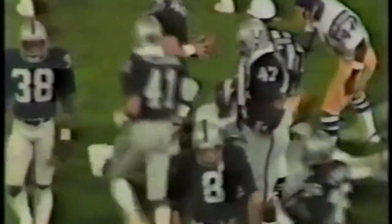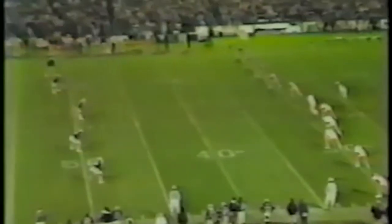And this is the opening kickoff of the second half. You can see it's an extremely short kick. It's fielded by the Chargers, and they're going to race it up past the 30, past the 40, almost to the 45-yard line with a really good return. But that leads to a San Diego field goal, and it's 24-9. So the short kick does hurt the Raiders. The ensuing kick is an onside kick.